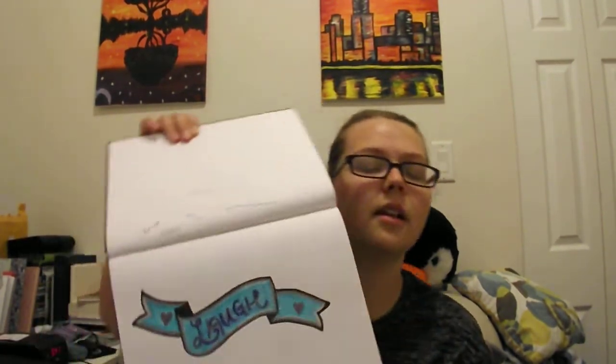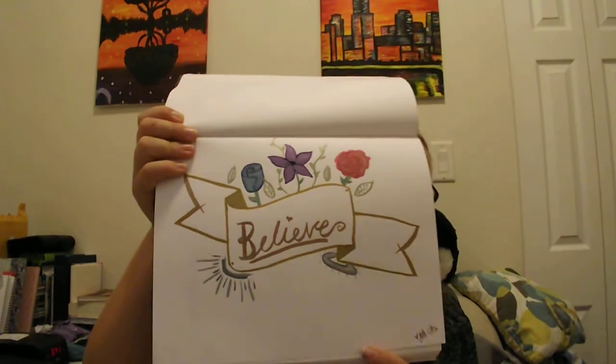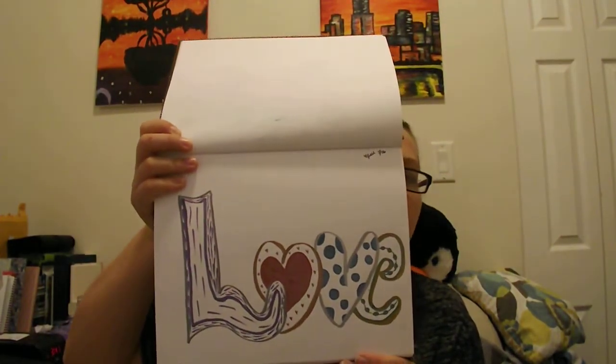This one says laugh. It's another little banner type thing because I really like drawing the banners, but that's with the normal brush pens and the metallic ones. This is just with metallic. So yeah, I was trying to find what I could do with them. Oh, and there's one more. This I think is just with the metallic. Yep, so that's it for that sketchbook.